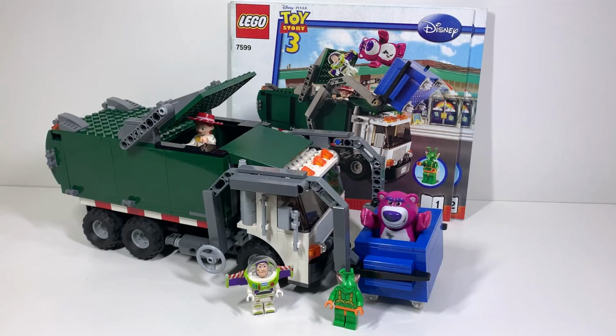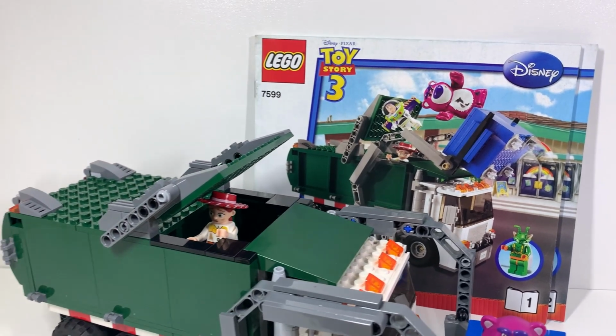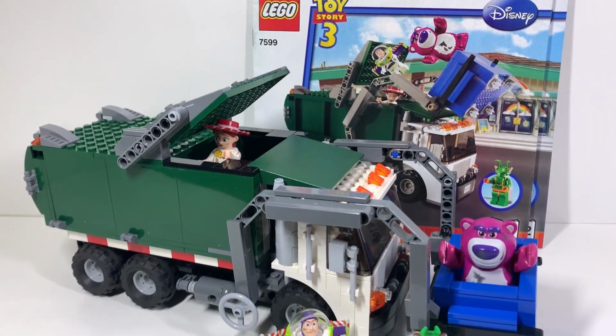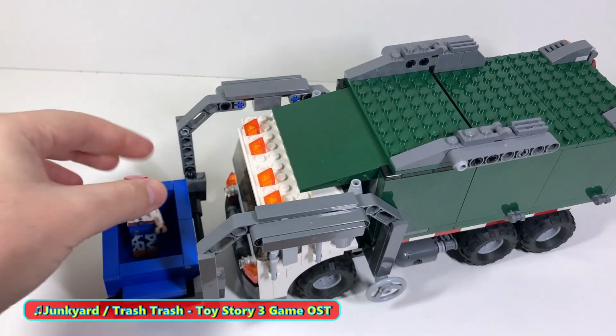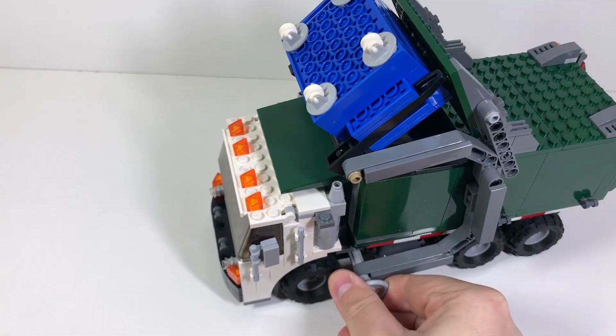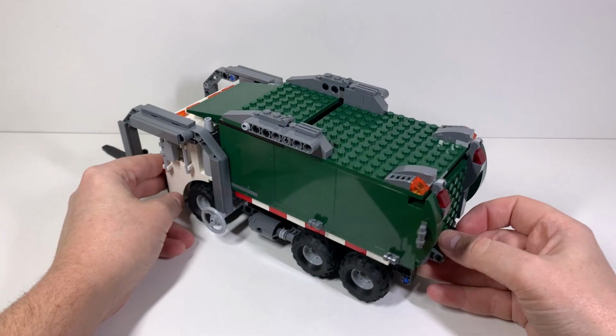Kia ora everyone, today I'm going to be taking a look at another pretty great LEGO Toy Story 3 set. This here is set 7599, the Garbage Truck Getaway, which released in 2010 as part of the Toy Story 3 wave of sets. You got 402 pieces here in total with 4 minifigures, technically speaking 3 of them which remained exclusive to the set, and the set here retailed back in the day for $50 USD before tax in 2010.